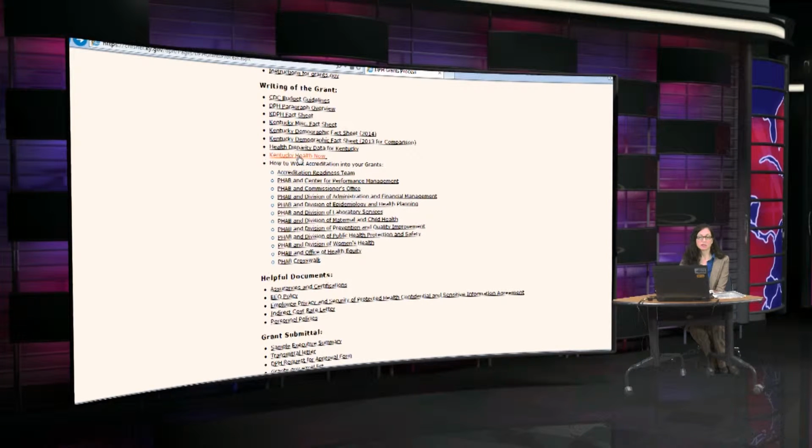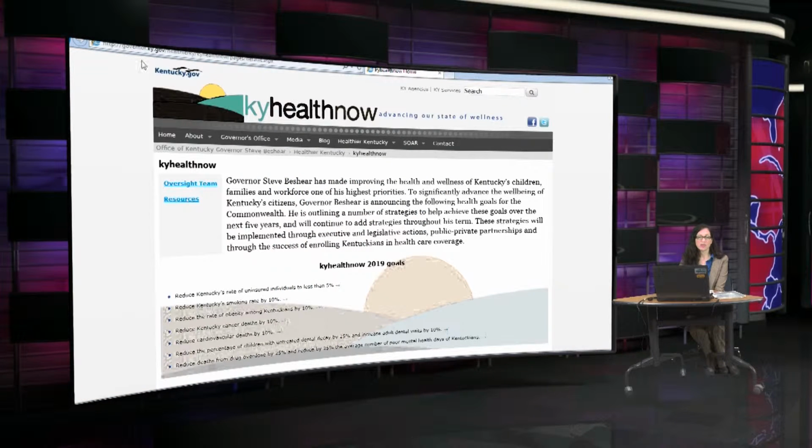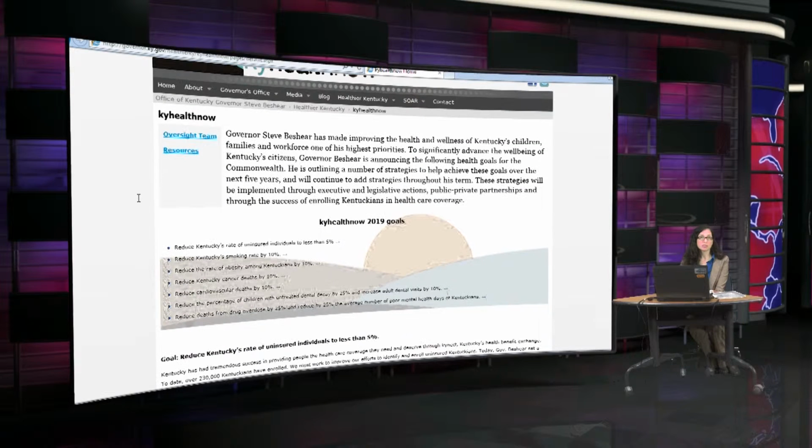So the next thing I'm going to talk about is the Kentucky Health Now website. So we have a link here to the Kentucky Health Now website, and this is the initiative that Governor Steve Beshear came out with in early 2014. And so we encourage you to look at this website and see how your grant application can be aligned with Kentucky Health Now goals and objectives as well as strategies.